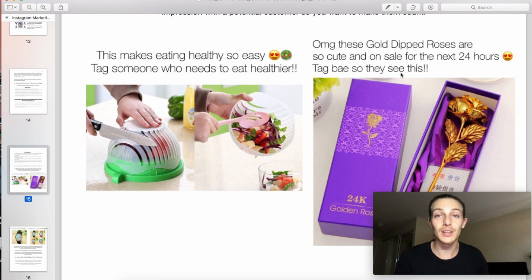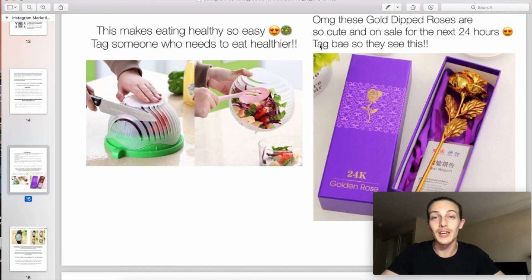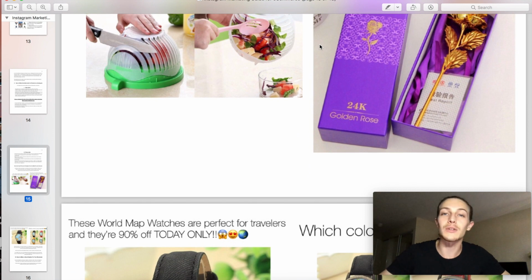I'm trying to relate to the audience of the people who would potentially buy this product, or get that audience to tag someone who would also buy the product. So the last line kind of explains that, and it's really obvious why I used Tag Bae, right? Like we're looking for girls who have a boyfriend or something like that, and then they tag their boyfriend to buy the flower for them. So these are just little subtleties that you've got to keep in mind.